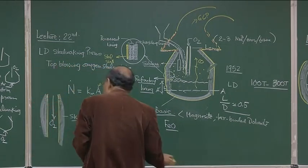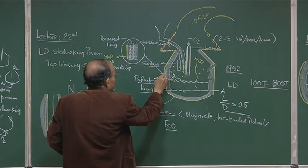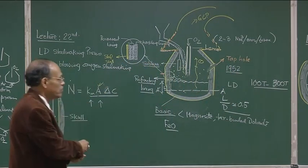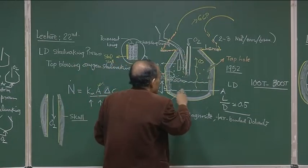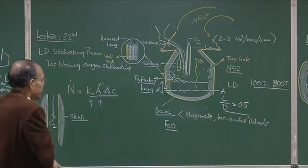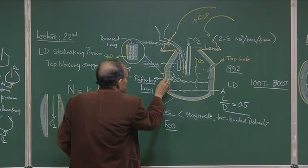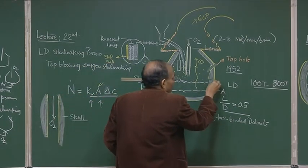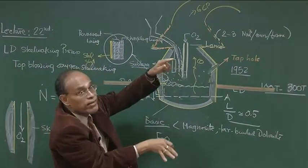So typically, this entire thing, as I said, you can consider to be at the ground level. And if you have missed it, this is our tap hole. We will study the tapping operation, it is very important, and then we will see that when it is tilted, the molten metal can be drained through the tap hole into a ladle, typically a cylindrical shaped vessel. This could be at a first floor level, a much elevated height, and it can be rotated this way or that way.